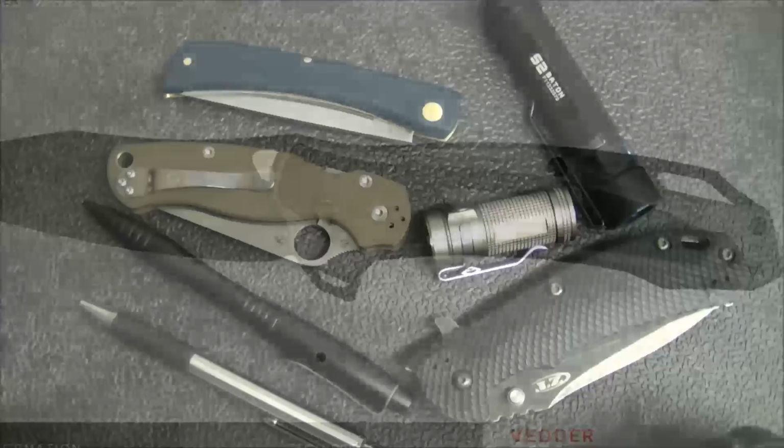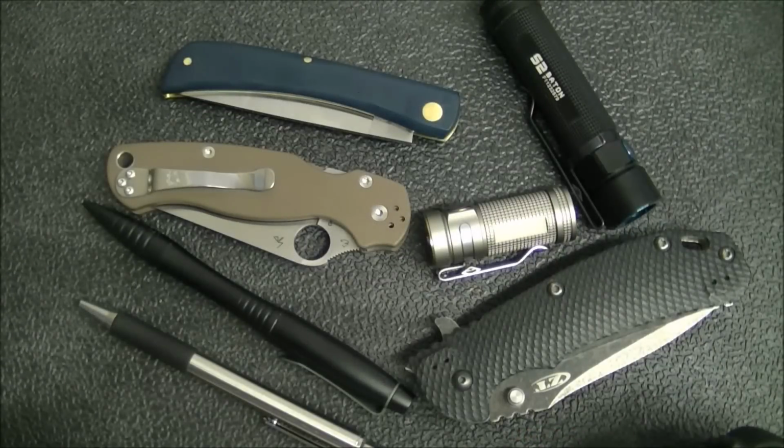Next up, number 3, the Vetter. Now, this knife I'm interested in somewhat because of the CRKT Fossil, which I thought was a great knife. Actually, I still do think it's a great knife. The size is not quite where I'd like it to be, such as that's been the case with these first 3 knives. 3.25 inch blade is a little small for me, 7.5 inches overall.